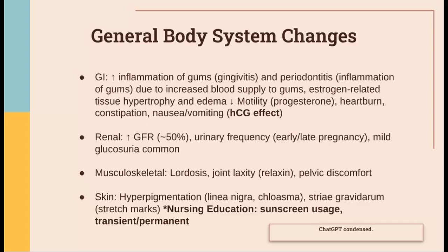So for joints, there could be a little curvature of her spine. There's joint relaxin. The hormone is responsible for some joint laxity and pelvic discomfort. Usually any joint or hip pain is relieved once the fetus is born. There are also skin changes that can happen because of the hormones. Hyperpigmentation, linea nigra, chloasma, and melasma are interchangeable if you hear those words. Striae gravidarum is stretch marks.